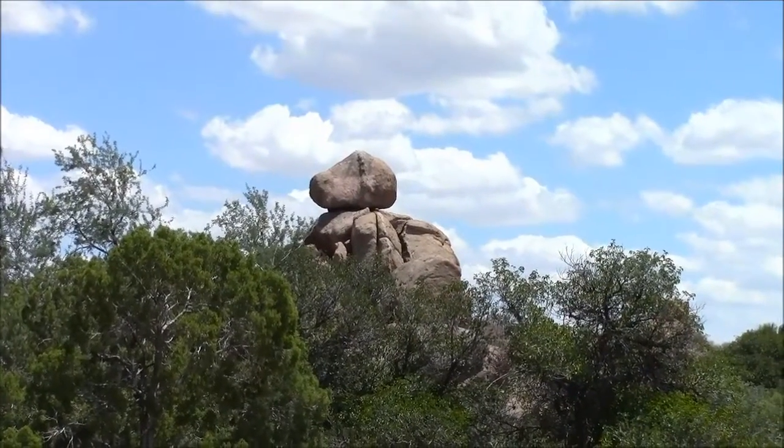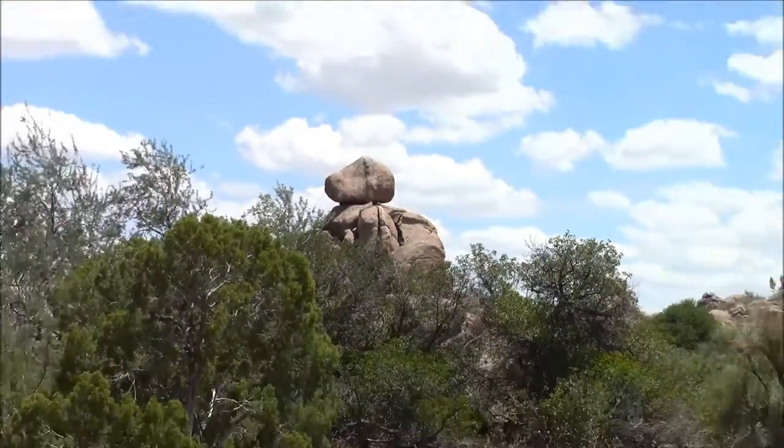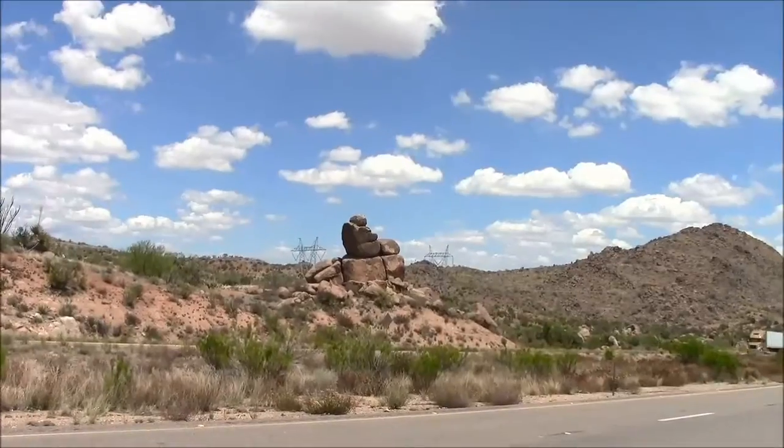So here's my question of the day. How did that 10-ton rock get on top of there? Same with that one over there.